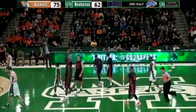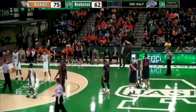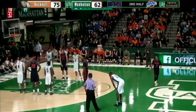There's one thing we know about this Jasper team. They've created a culture where they're always going to give a great effort. They're not going to lay down. We knew that from the Adelphi basketball game. Even though it was a loss, they're going to work hard and fight until the end.